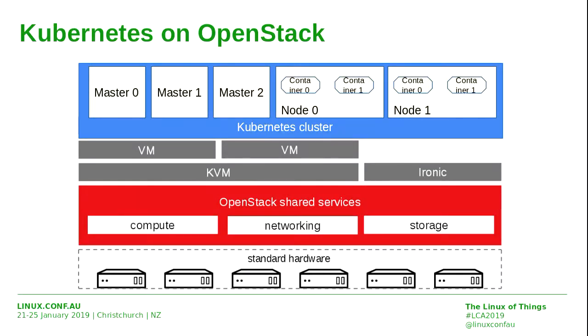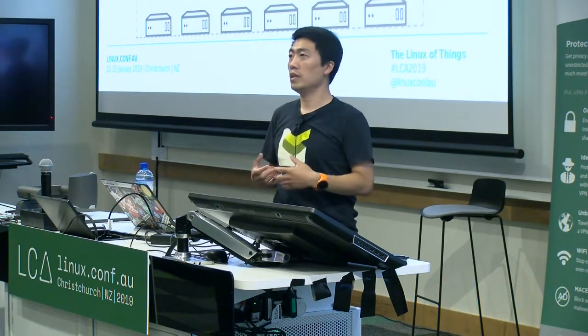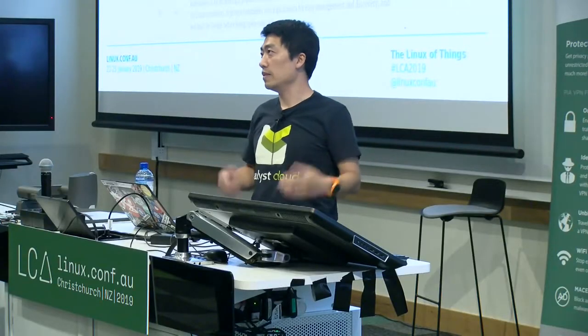So when we're talking about Kubernetes on OpenStack, the next question you could be asked is, why do I have to use a managed Kubernetes service instead of just building a Kubernetes service by myself and running it on bare metal? There was news last week from Atlassian. An administrator from Atlassian admitted that setting up and maintaining Kubernetes the hard way is very hard, and they don't recommend others do the same.